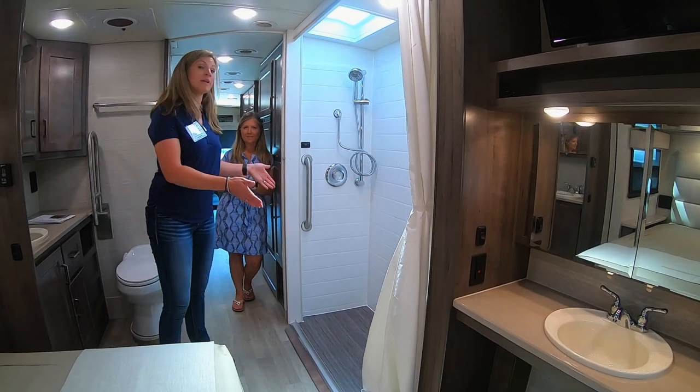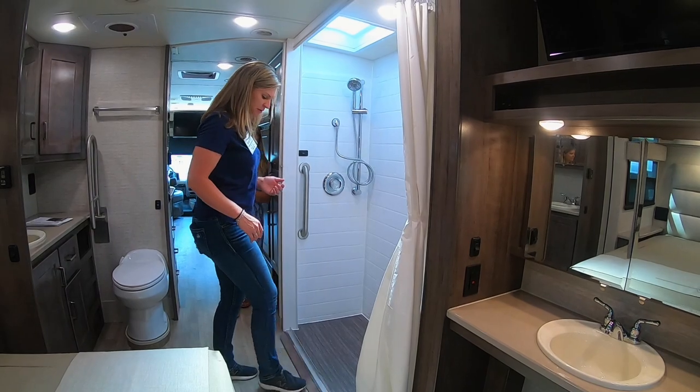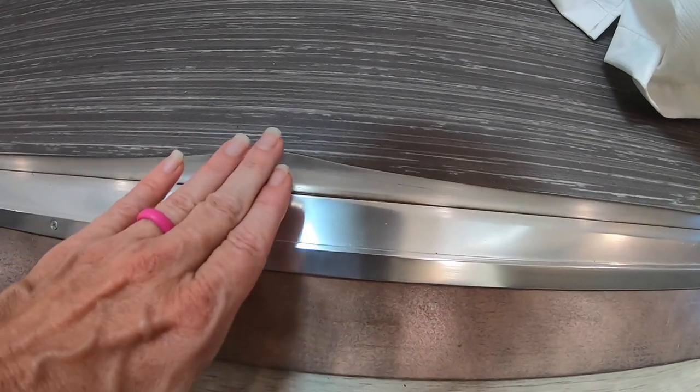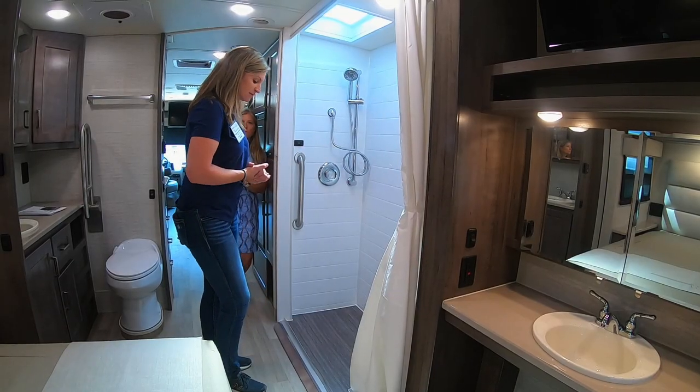So also with the flat floor shower, a challenge is how do you corral all the water? So what we did is we added this rubber seal here, which is designed to roll over so you can transfer into a shower seat or whatever is fitting for the user.